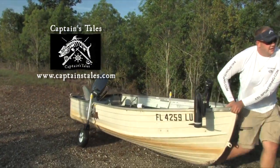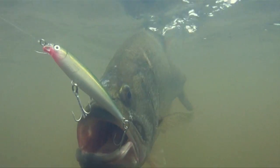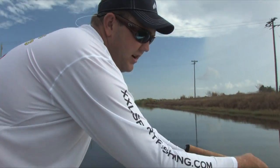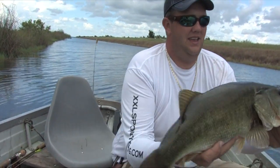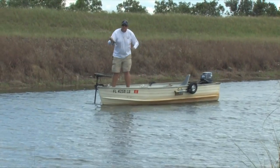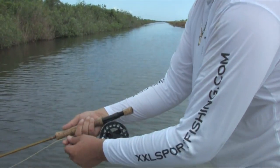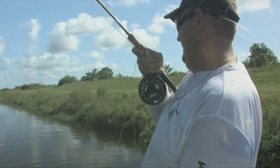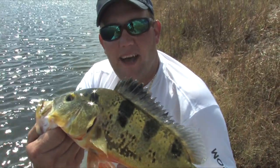On this episode of Captain's Tales, we're deep in the Florida Everglades Canal System, angling for largemouth black bass and colorful exotic peacock bass. Probably should have used a bigger rod. And that's what we come all the way down here for. Today we're in the Florida Everglades catching peacock bass.